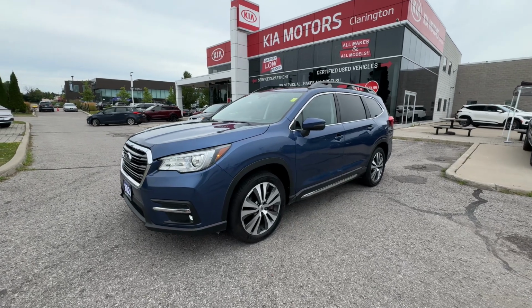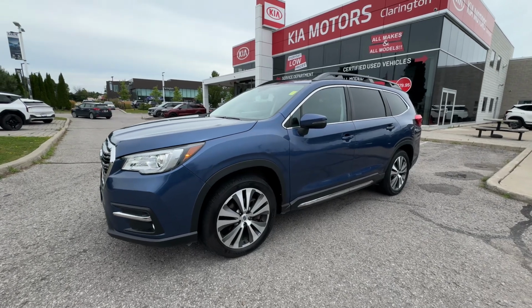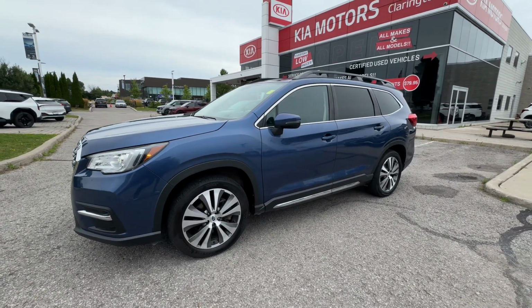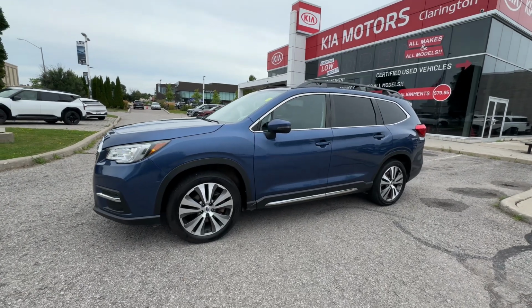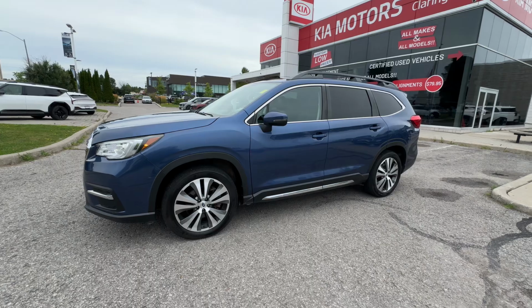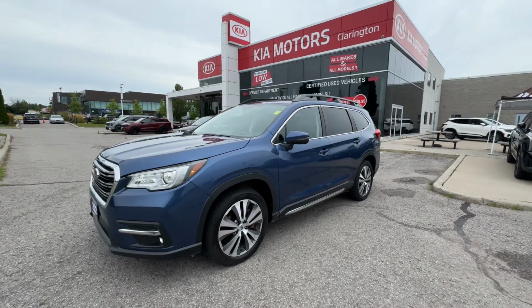Today we're going to take you on a tour of this 2021 Subaru Ascent Limited. This is a 7-passenger. It's got captain's chairs in the back, which you'll see when we go to the inside of the vehicle. You can just see even just from the side profile, it is a full-size SUV from Subaru, brought to you by us here at Clarington Kia.